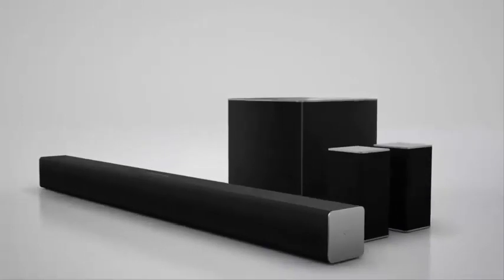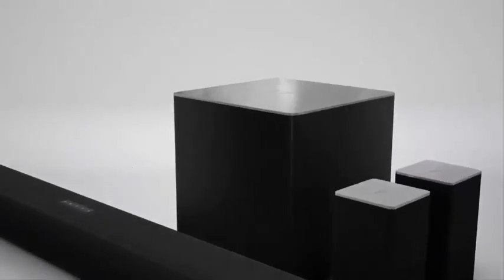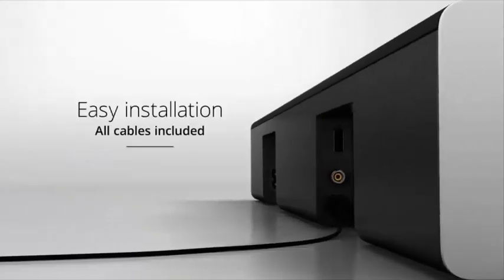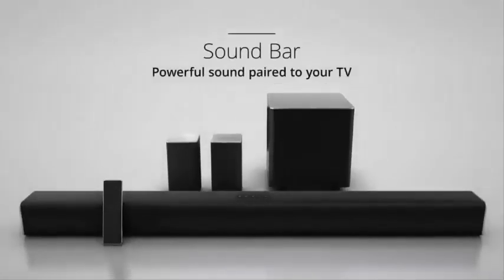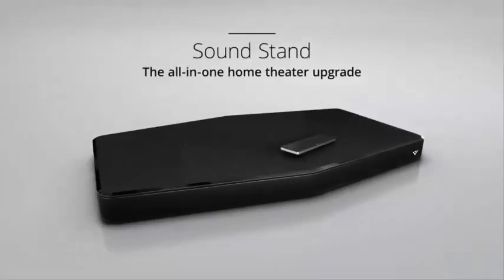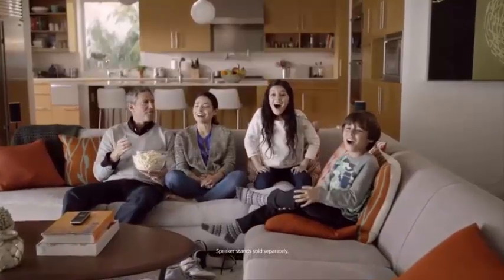And of course, we designed each soundbar model to be smart, simple, and easy to set up, with all the hardware and cables you need to go from box to performance in time for the show to start. Soundbars and Sound Stands by Vizio. Turn your TV into a home theater experience.